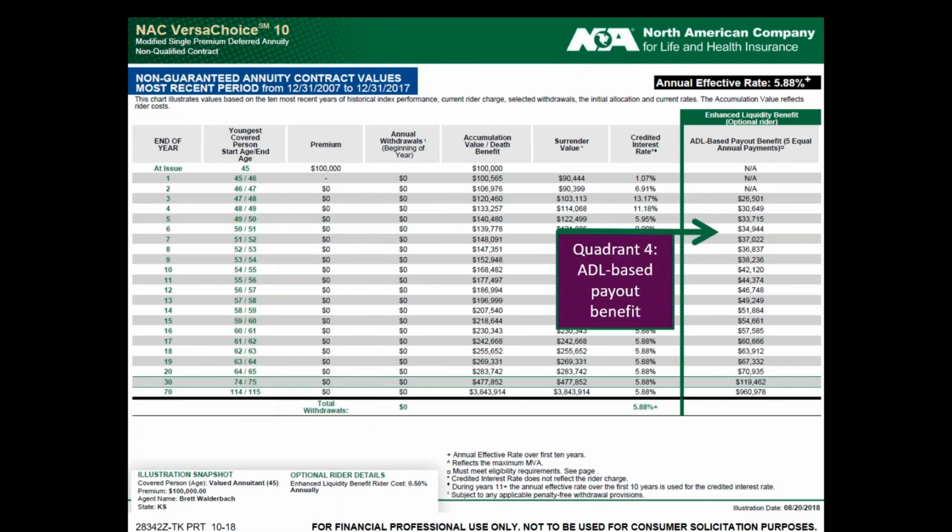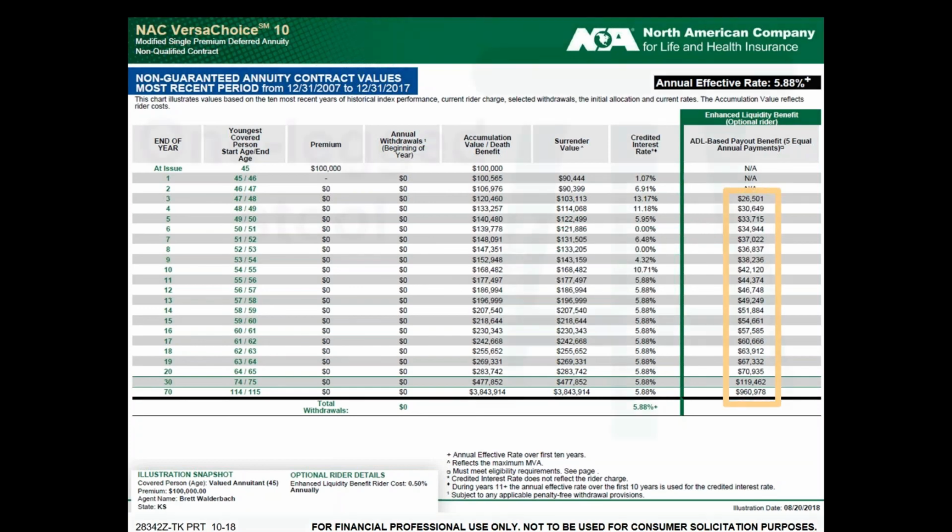Now, North American on the VersaChoice does offer what's called the Income Pay Plus income rider. It would grow at a compounding 6% annually for up to 10 years, or until the client decided to take their income, which they just have to wait 1 year, and then they can elect it at any point moving forward as long as they're over the age of 50.